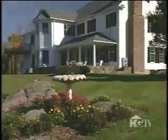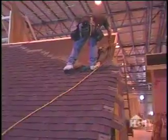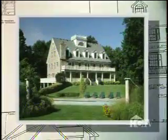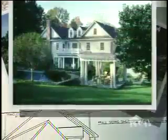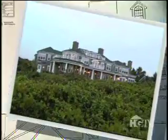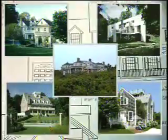Bigger, better, built faster. That's the new trend in modular homes. Constructed piece by piece in a factory, modular homes are then trucked and put together on a piece of land. Okay, pop quiz time. Take a look at these houses. Can you guess which one is modular? How about this house? Or could it be this one? Turns out they're all modular homes.